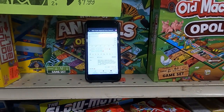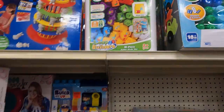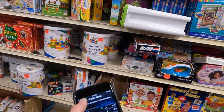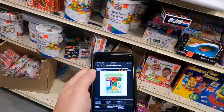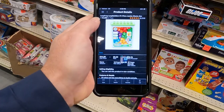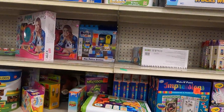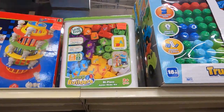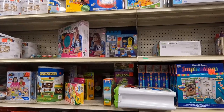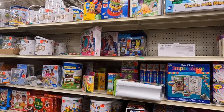Next aisle. In the next toy aisle, we have these Leapfrog blocks. The sales rank's pretty good. It's 53,000, but it's selling for $35. So if I bought it for that price, which is 25, I'd get it for $22.50. It would be a couple dollar loss. But that is an item that I'll keep an eye on.